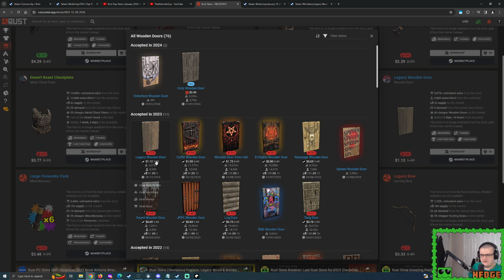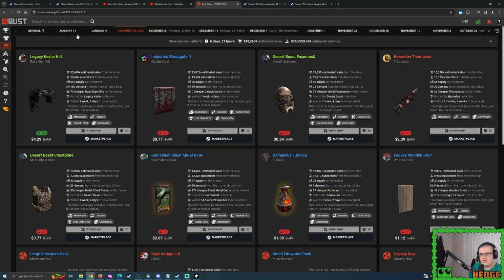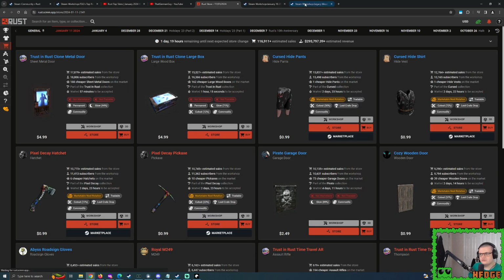So overall, I don't think it really has that much chance of ever improving. But again, if we do see the likes of a new deployable collection potentially being produced, everything could work out from then on with the likes of the large box.